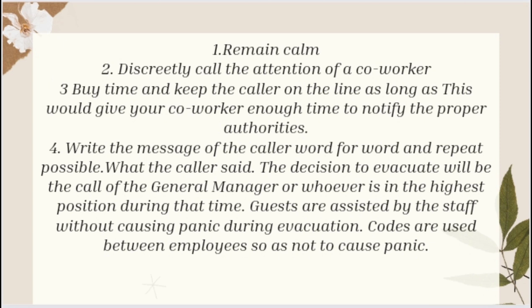The decision to evacuate will be the call of the general manager or whoever is the highest position during that time. Guests are assisted by the staff without causing panic during evacuation. Codes are used between employees so as not to cause panic.